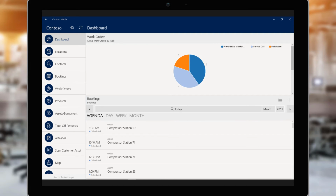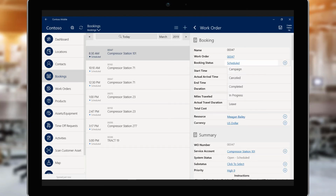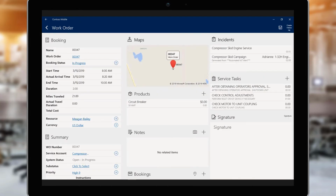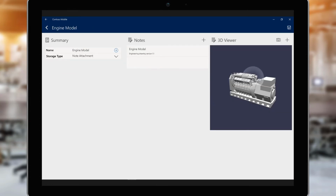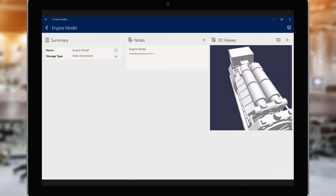Working from her tablet, Megan changes the status of the booking to "in progress" to let the back office know she started the job. In the work order, she can see a map showing the worksite location, service tasks to be completed, and more. Once she's on site, Megan starts by reviewing a 3D model of the engine in question in order to familiarize herself with it before beginning work.